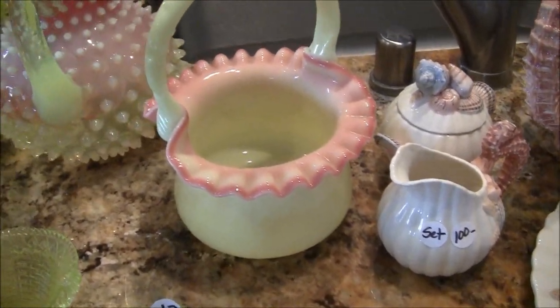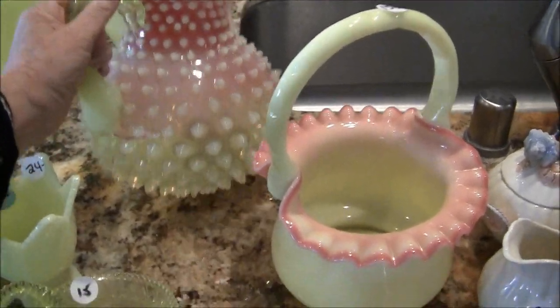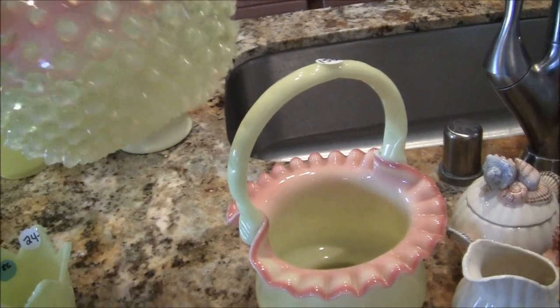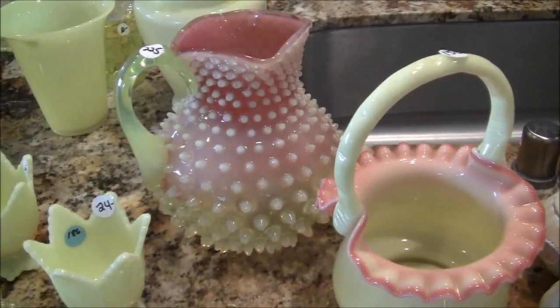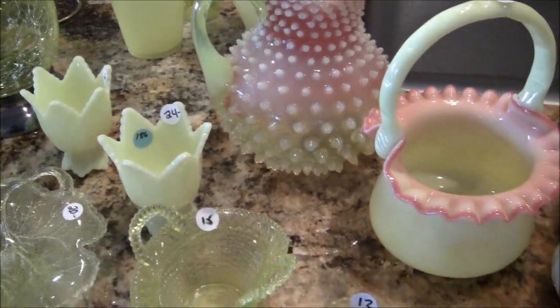What? This is $225. Look at this with the hobnail. Can you believe what you're seeing? Where have you seen this before? Wow. I can't believe it. I saw the pictures, like I said before, on estatesales.net. I had to come out here. It's so beautiful.